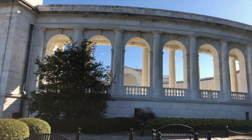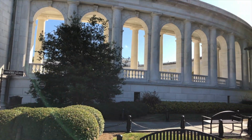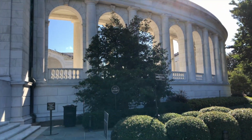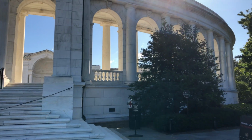This is the Arlington Memorial Amphitheater. It's right behind the Tomb of the Unknown Soldier. And it's a large area. I'm sure they have special events here from time to time.